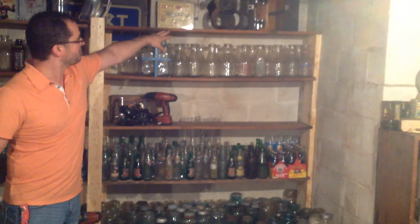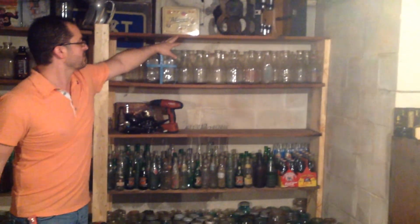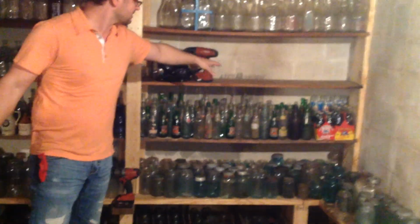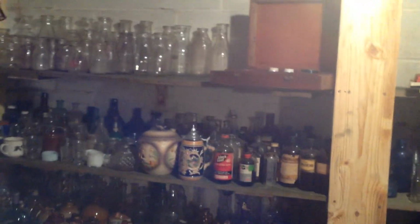We've got a couple of the lanterns up high, a couple of lanterns from the railroad. The ones upstairs have glass in them. Again, we got milk bottles. There'll be more medicine here. Pop bottles, canning jars, stuff like that. Over here, same thing. We're going to keep going with milk bottles and everything.